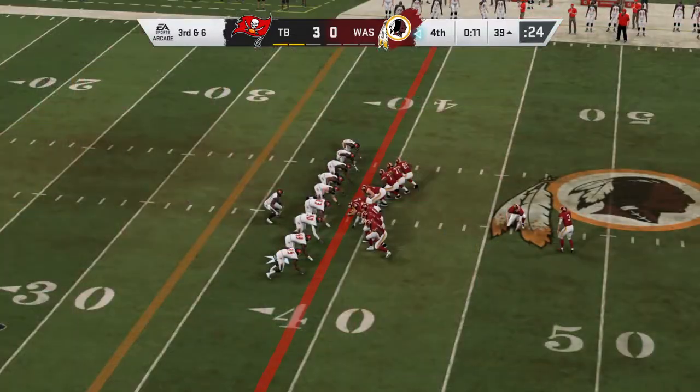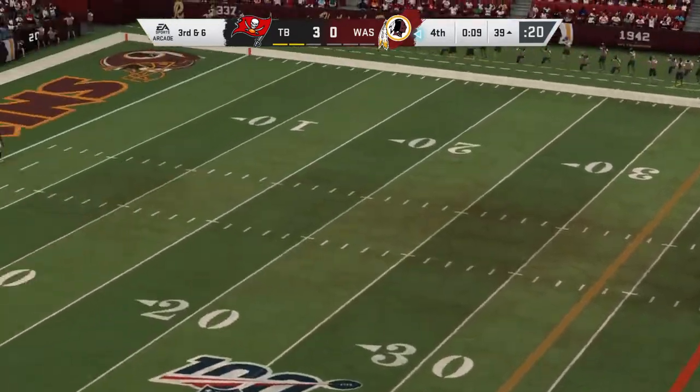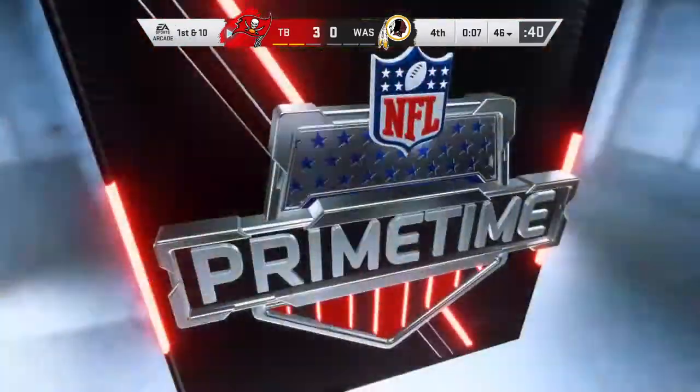So the field goal unit is on the field as this is a big spot right here. This to potentially send us to overtime. And this kick is not going to get there. It's short and no good.